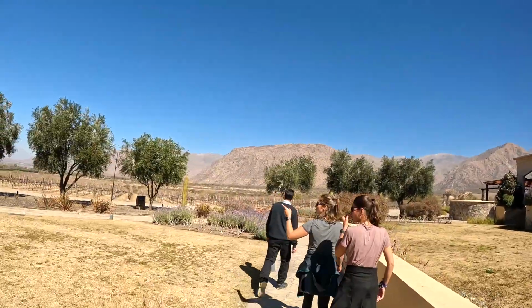So we're starting the wine tour at Piattelli with first a visit of the vineyards. So we'll be outdoors for a little bit. So beautiful structure back there. Now we're headed to the vineyards. This is probably one of the most beautiful vineyards that I've seen actually so far. So we'll see.